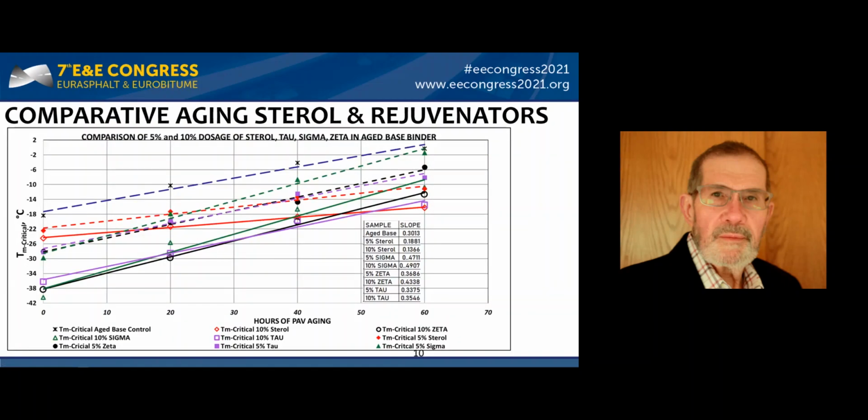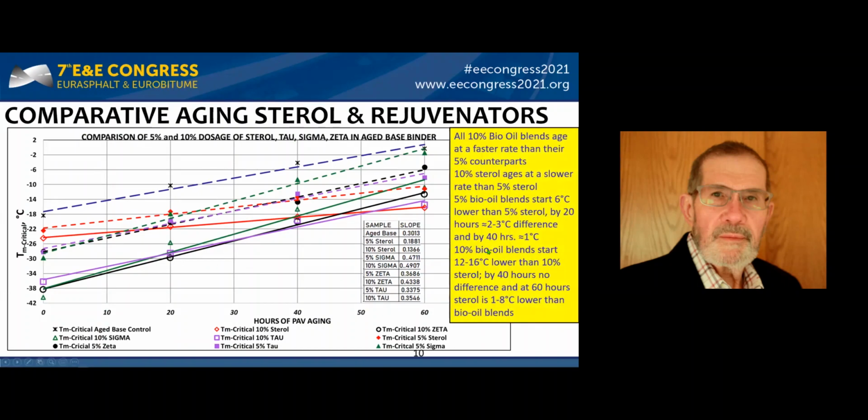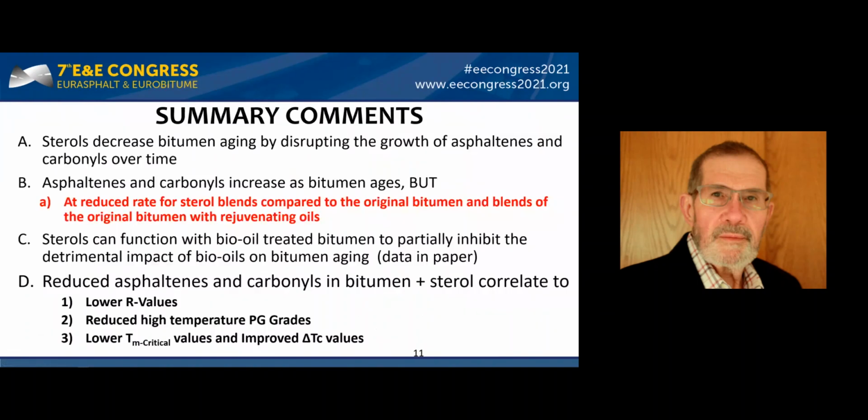I'm going to skip this slide in the interest of time, but the information shown in the sidebar here should provide enough data for you to understand what is going on in this slide.